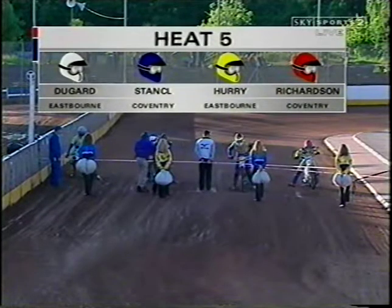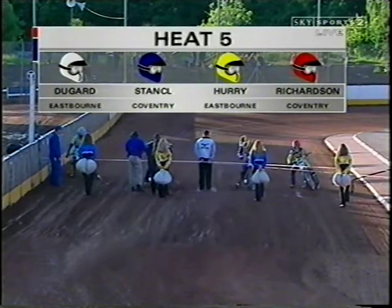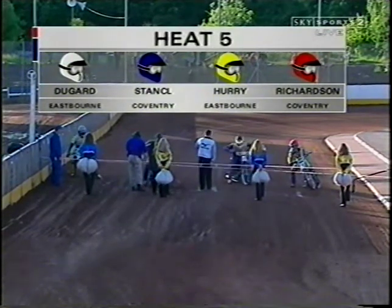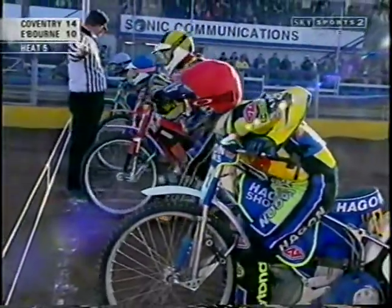Right, Kelvin Greenie, are you down on the track there? What's going on? On the inside for Coventry, Paul Hurry of Eastbourne goes from gate 2, Yuri Stancl from Coventry, gate 3, and Martin Dugard, a form man, goes from the outside. Conditions tough for both teams, but the home team favouring at the moment. Lawrence looking down from his perch, his job to release the button that sends the tape soaring and the riders away.